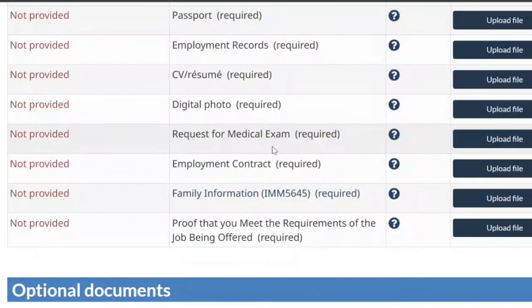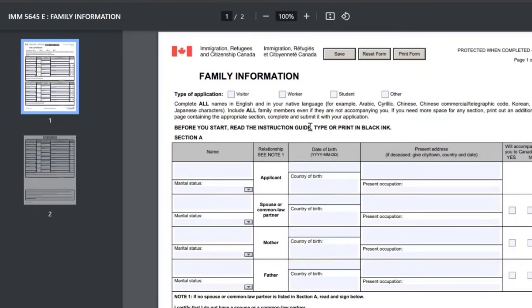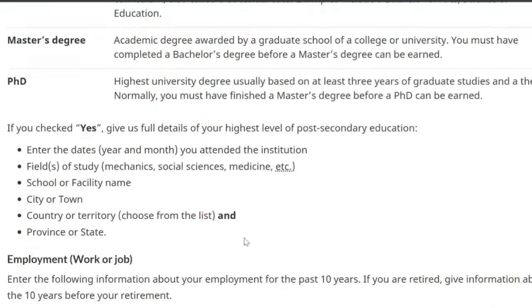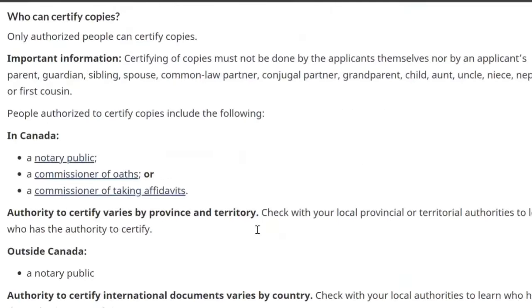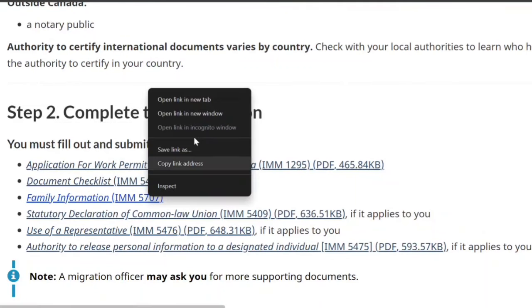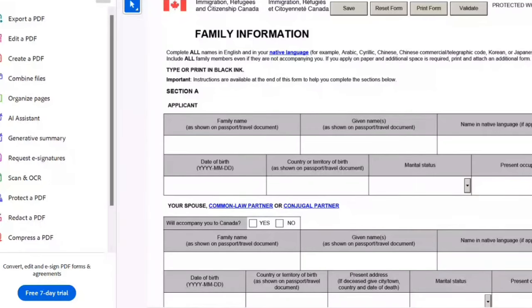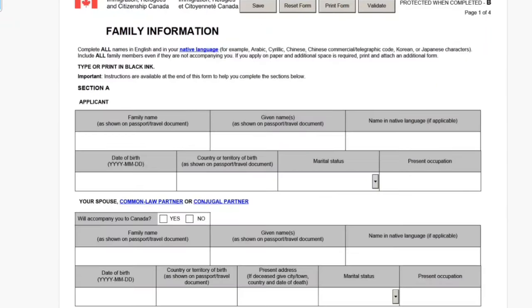So I have come back to the checklist, family information 5645. Okay. But if I remember well, when I was looking at that checklist, we were asked to do 5707, right? Let's see. I'm going to the checklist again. What form have they asked us to fill up? 5707. Wow. So what's the difference? You see, this is the new version of the form and this is the old one. So now it's definitely a confusion, like at one place it says something else, another place another. So what I'll do, I'll upload both and I'll explain that in my letter of explanation.